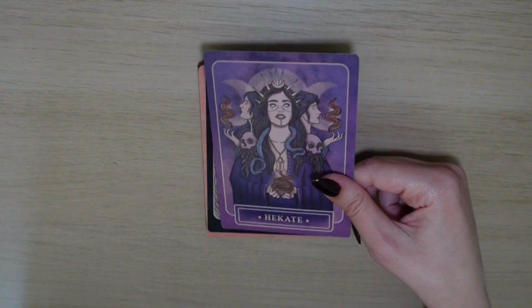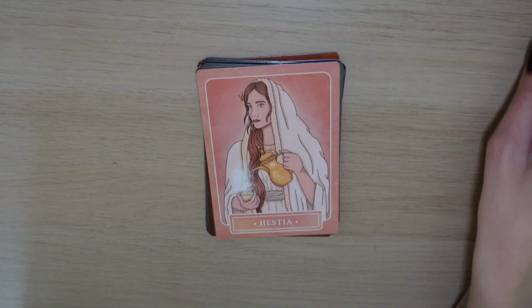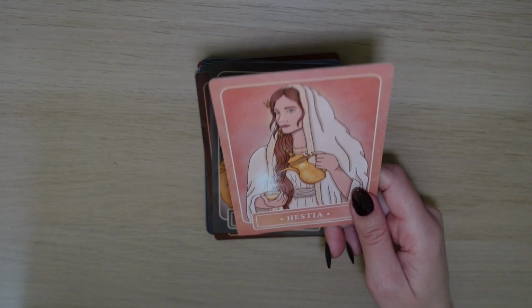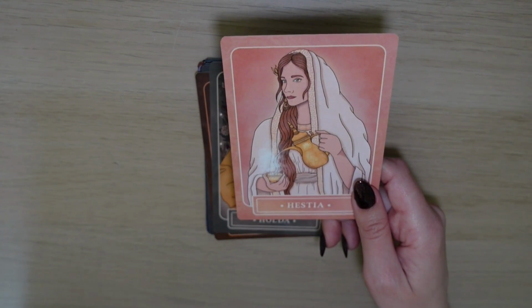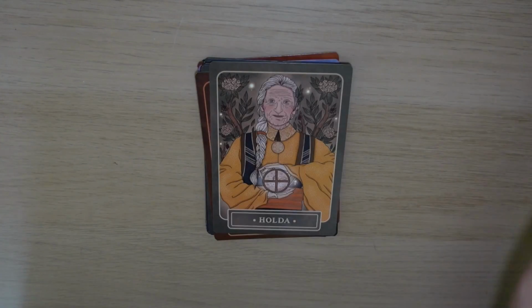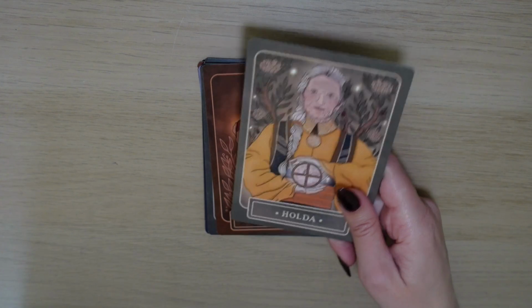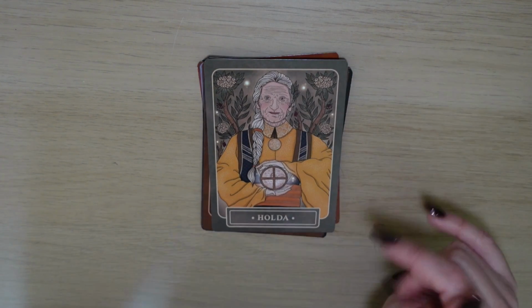I also think this is going to be a deck that is really amazing to pair with my Mythic Tarot, because that is all about Greek deities, as well as Medusa. Would she be a deity or just a creature, beings? I usually say. Here we have Holda, and this might be someone that if you are from this area, you might recognize her.